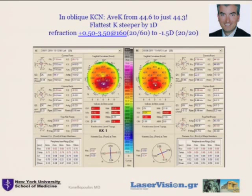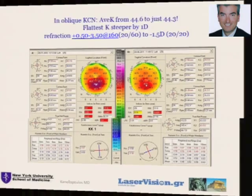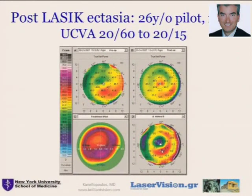I'll draw your attention to the Ambrosio indices of topometry. We have found that the ISV, the index of surface variance, and the IHD, the index of height decentration, are the two pivotal indices for visual function of these patients. And these indices are halved by this procedure of topography-guided manipulation and high fluence cross-linking.